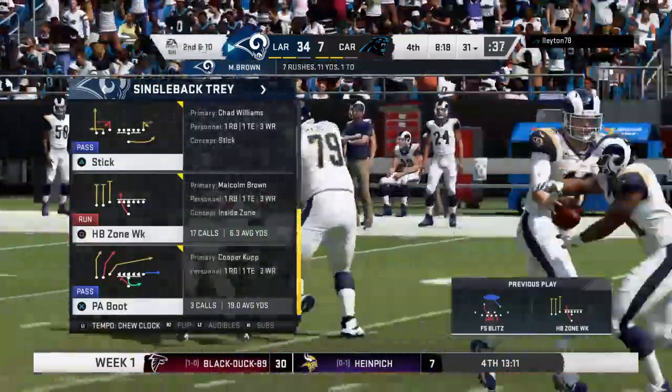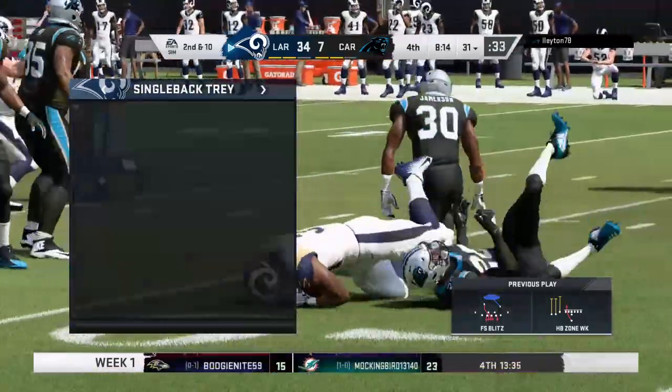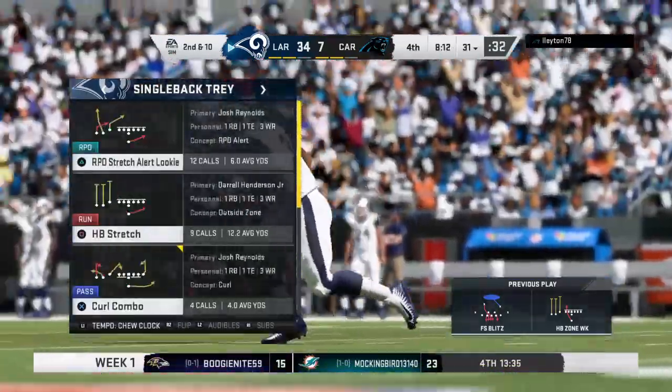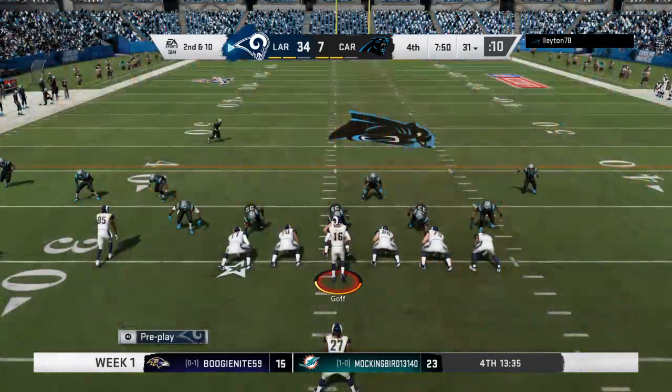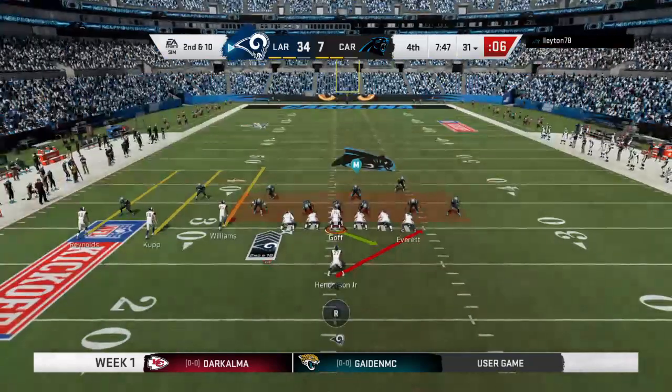And just no chance of turning the corner. He can only get back to the line of scrimmage. 2nd and 10 coming up. Officially nothing on that last run. They'll try again, 2nd and 10.